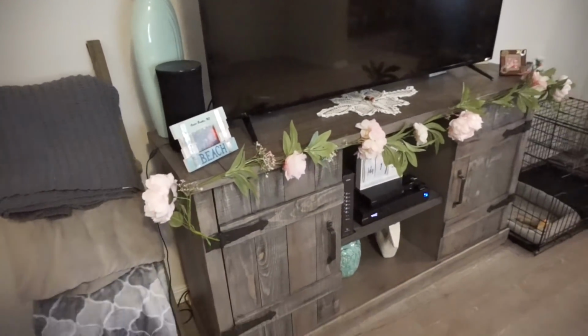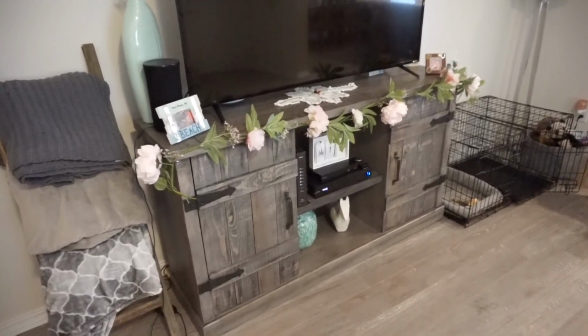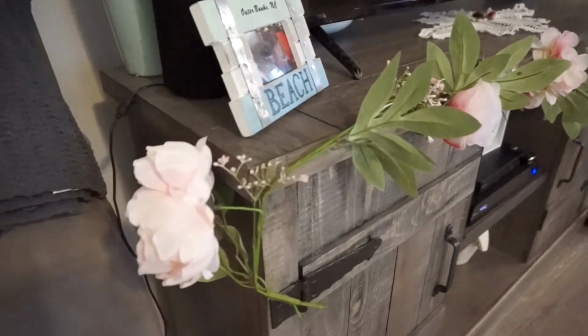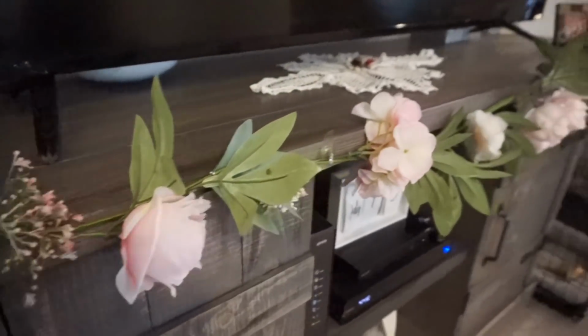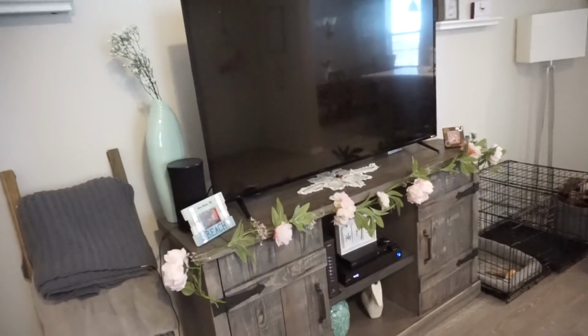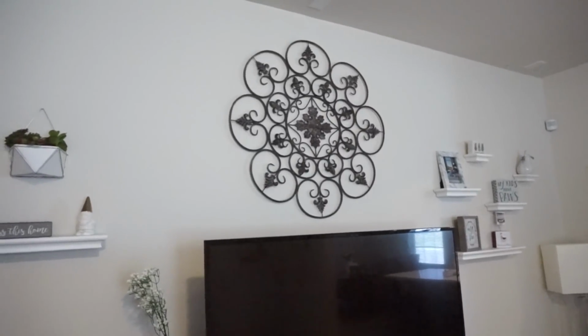Then my entertainment system, I also get a ton of questions on. That is from TJ Maxx, so I apologize, I can't link it for you guys. I did get this really pretty garland from Michaels, I believe. I really like it. If you can't already tell, I have a blush pink tone going on in my living room. Then right above, I have that metal decor that I was showing you.